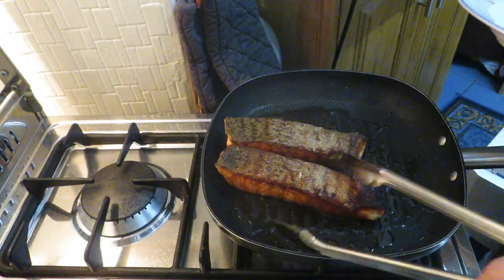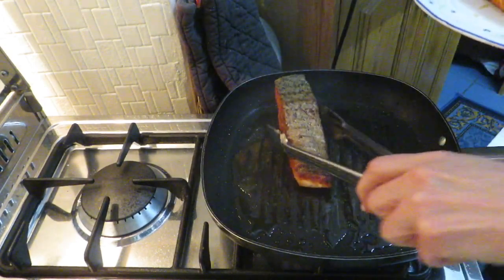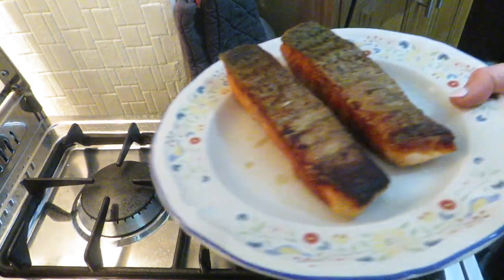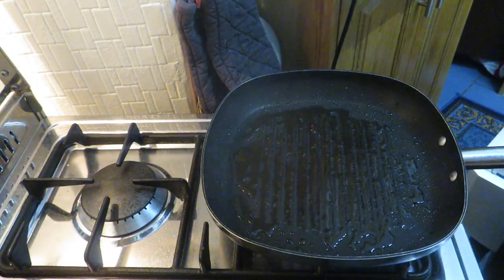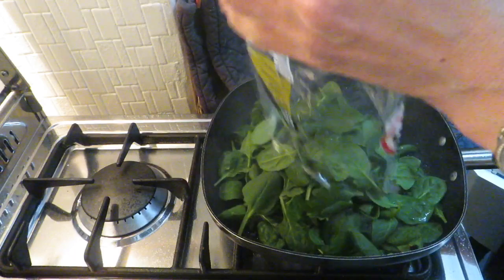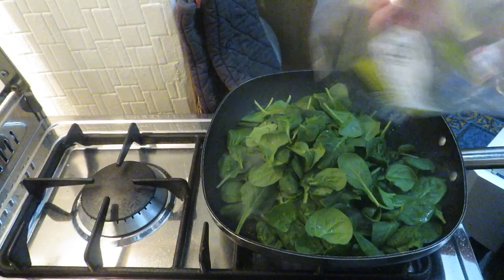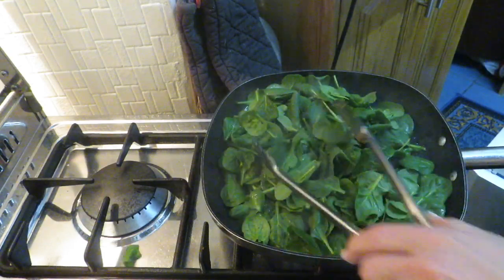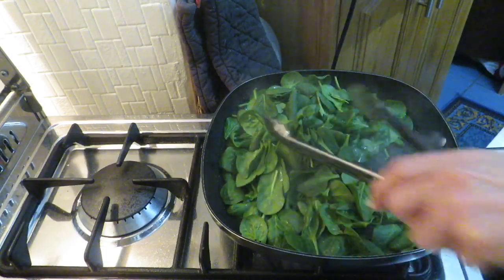Okay, I'm happy with the fish, so I'm going to remove them now. Pan with the same juices, I'm going to now wilt the spinach. If you need to add more oil, then do so.